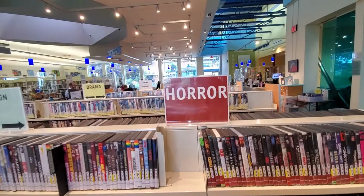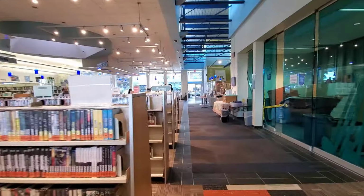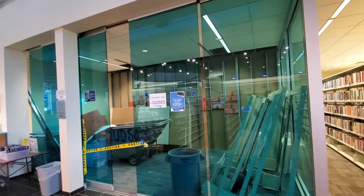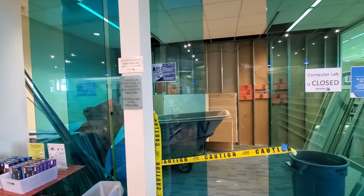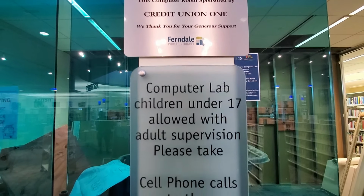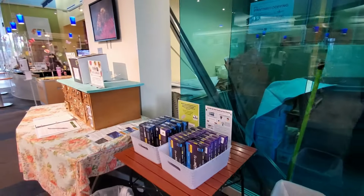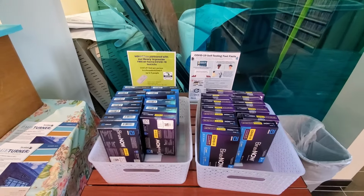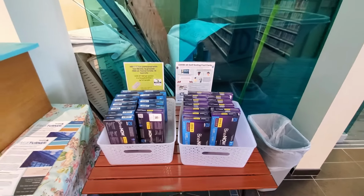This is my favorite section right here. Looks like they're doing some construction over here, working on a computer lab. Looks like they got some COVID tests over here if you need some, if you're still worried about the old C-19.